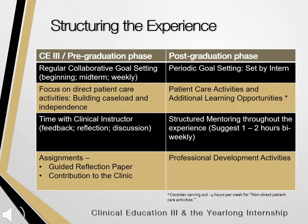Students also complete 2 assignments in the pre-graduation phase. The purpose of these assignments is to encourage the intern to reflect on their experience and on being an integral part of the clinic. Once a student has demonstrated that he or she is capable of managing a full caseload, learning should continue based on set collaborative goals addressing all domains of learning: cognitive, or critical thinking and clinical decision making; the psychomotor, or hands-on skills, guarding, facilitating movement; and the affective domain, which is professional behaviors and communication and values.